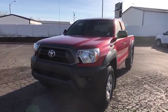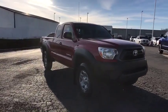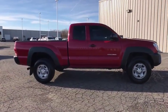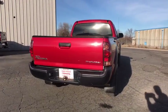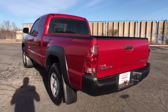2013 Toyota Tacoma. Toyota Tacoma boasts a roomy interior, a powerful V6 option, and excellent off-road capability, and has been named the best-selling compact pickup by MotorIntelligence.com 5 years in a row. This vehicle has less than 50,000 miles. Here are some of this vehicle's great options.